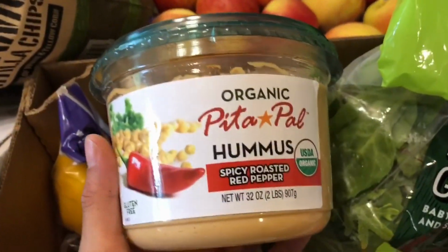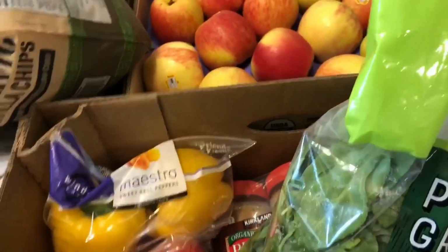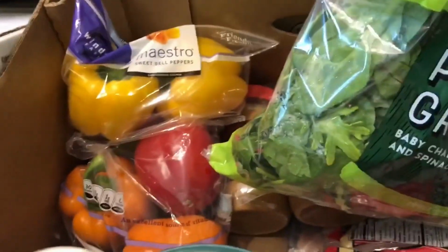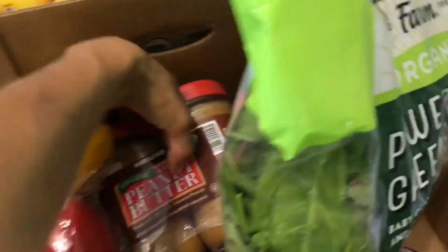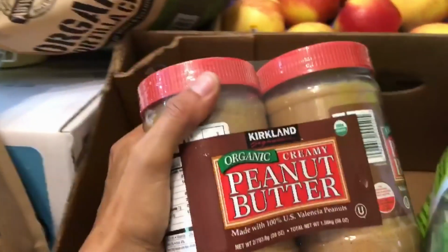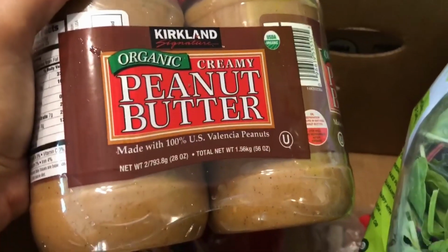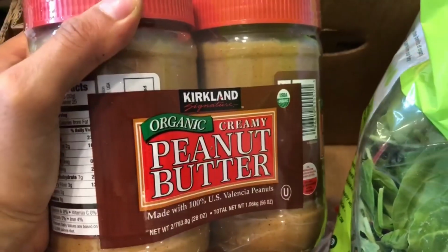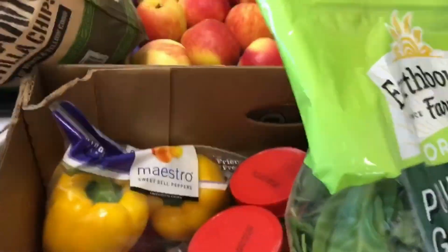Okay, this hummus, yum. The spicy roasted red pepper, I love. Love, love hummus. And that's great with the bell peppers or the carrots and the chips. But I'm not going to eat chips. My husband will eat the chips. This is my guilty pleasure, peanut butter. It's $10, $5 per peanut butter. And I just love peanut butter. I love it with my oats in the morning. It is so good. So that's it.